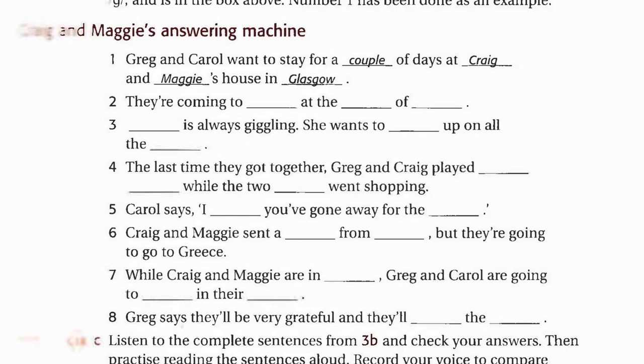Hi there, Craig and Maggie. This is Greg. Did you get our messages? Is it okay if we come? Give us a call. Bye. Hi, Maggie. Hi, Craig. Did you get Greg's message that we're coming at the beginning of August? I think he forgot to tell you it's the 2nd, actually. I guess you've gone away for the weekend. Give us a call when you get back. Bye.